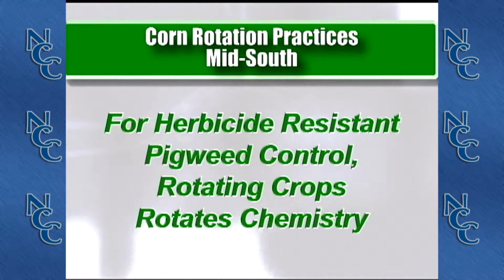Rotating crops has a lot of advantages for its fertility, for its disease, for its irrigation, all those things. But from the weed control aspect, the importance of being able to come in with different chemistry in corn than what we have in cotton, than what we have in soybean, that keeps the weeds from building resistance to even another class of chemistry.